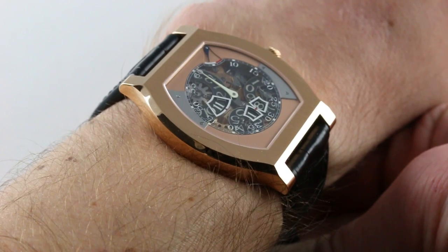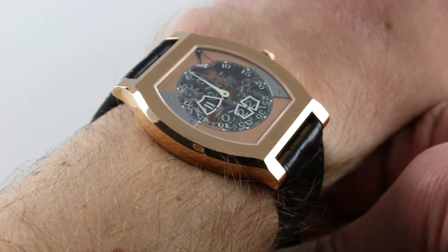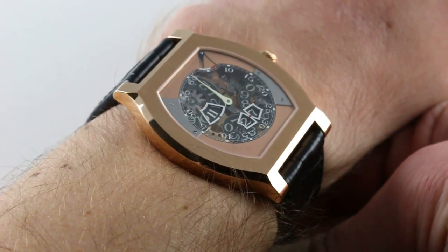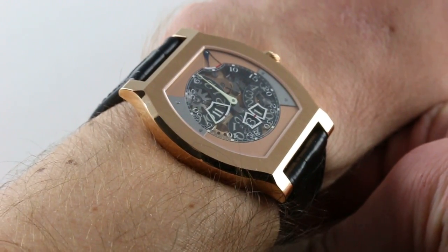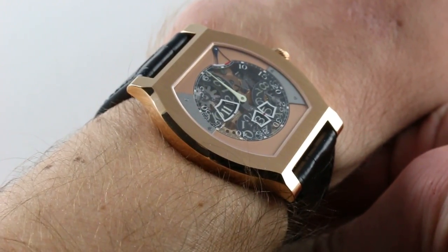So he had a movement that would fit in a tonneau shape, and he wasn't necessarily thrilled about the idea of putting his own name on a movement that wasn't a chronometer. Well, in time, the precision of the movements has stepped up to his level of expectations, but the tradition of keeping the maker's mark and name off the dial has sustained, as has the tonneau shape.